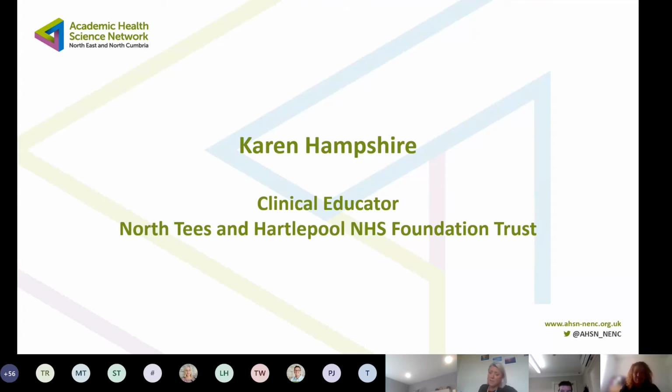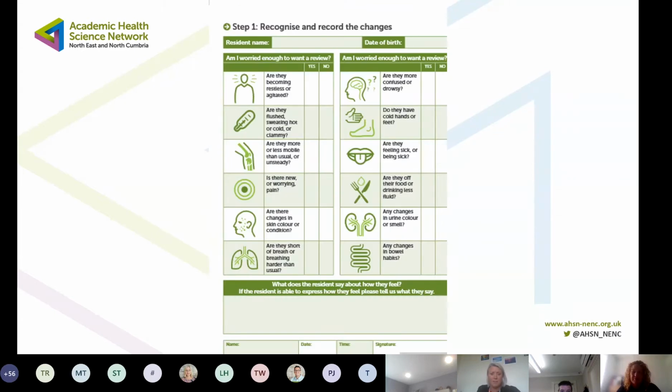So if we think about the tool, if we move to the next slide, Sarah. And now the tool itself, as Dave said, that was the first page that he showed. And then when you look at the next one, we have them in steps, step 1, step 2 and step 3. So if we think about the first step on the tool, it simply says there to recognise and record the changes.